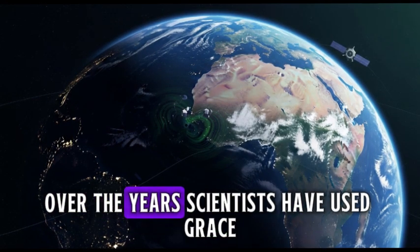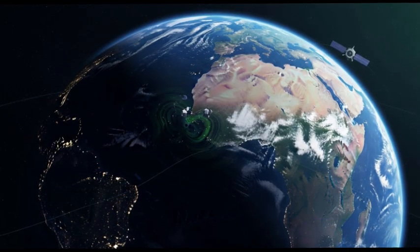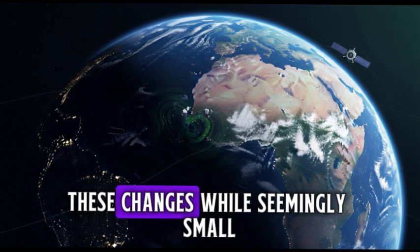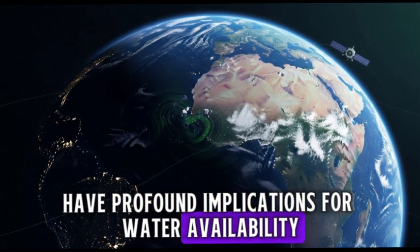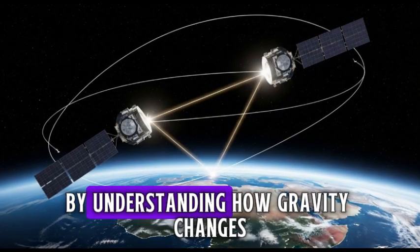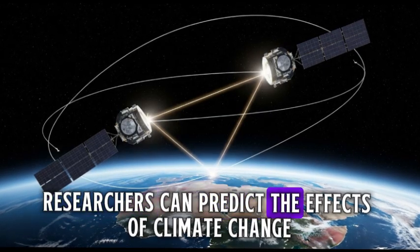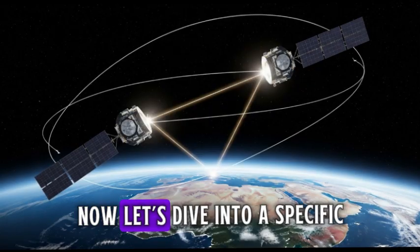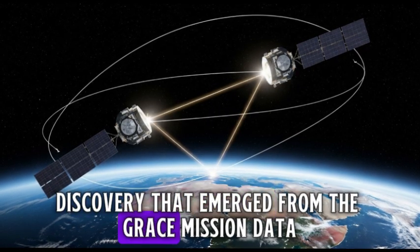In fact, GRACE's ability to detect even tiny changes in gravity has made it an indispensable tool for studying climate change. Over the years, scientists have used GRACE data to track shifts in water storage, such as the draining of aquifers or the melting of polar ice. These changes, while seemingly small, have profound implications for water availability, agriculture, and the overall health of ecosystems. By understanding how gravity changes in response to these shifts, researchers can predict the effects of climate change with greater accuracy.